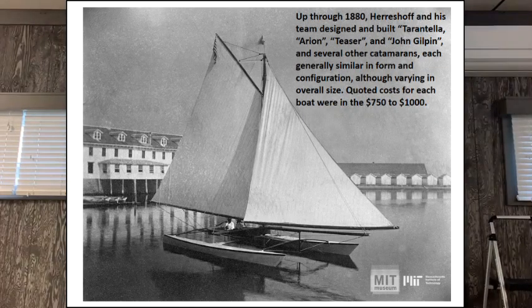Next slide. Okay, so through the period of 1877, '78, right through 1880, the Herreshoff family built a whole series of these catamarans, each slightly unique in size and form for individual customers. Caratella, Arian, Teaser, John Gilpin. They really were quite successful. They were really enjoyed not only for racing boats, but as very easy to sail cruising boats to take family members, girlfriends, wives out on the boats. And Captain Nat joked that he was selling these for the price of $750 to $1,000. But he joked one time that if he could do it again, he'd up the price to $1,200 and make a little more of a profit.